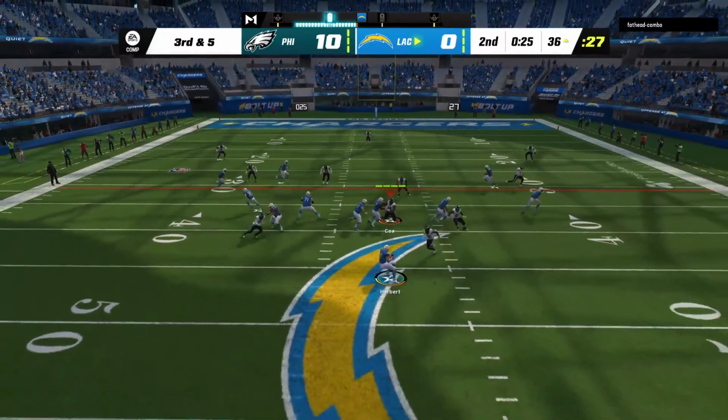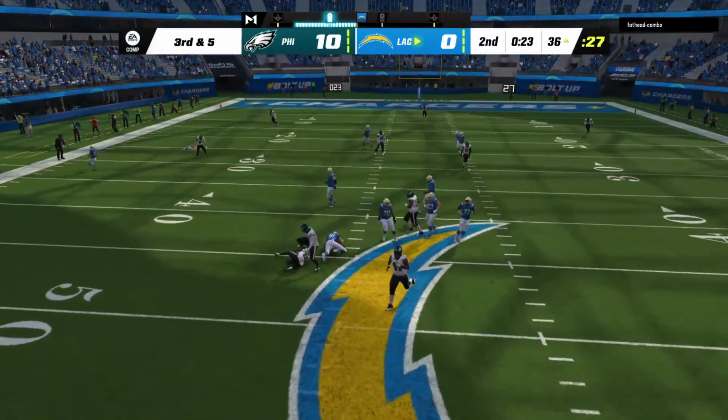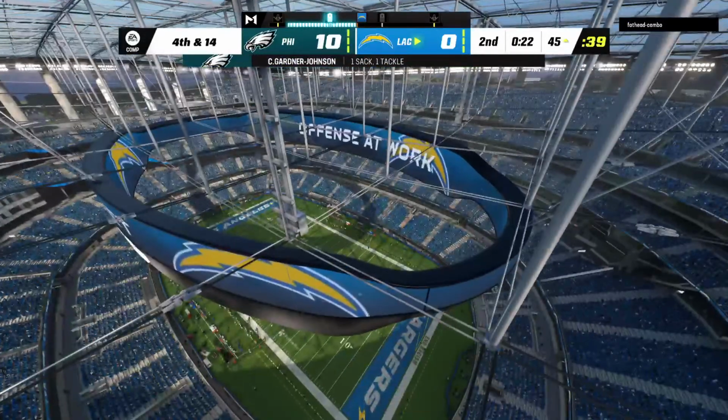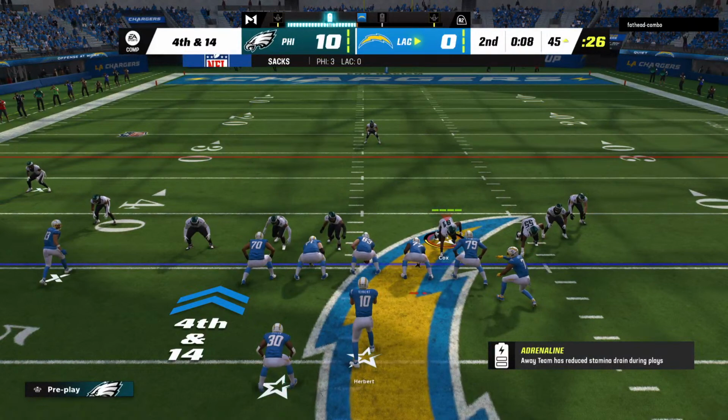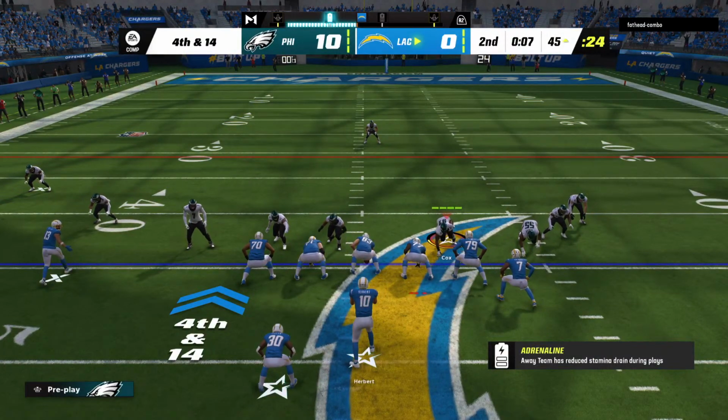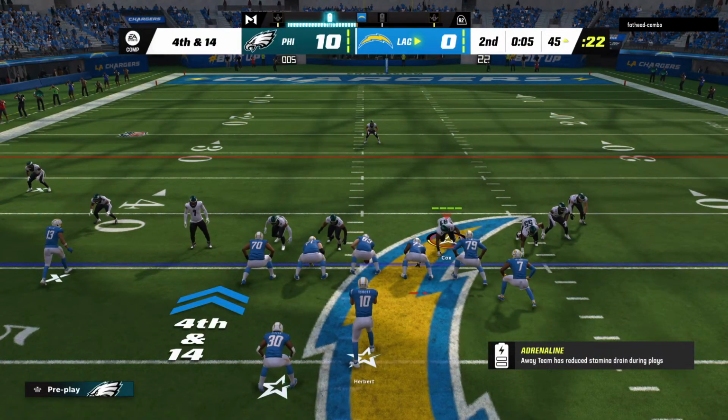Here's Herbert, and he can't find anywhere to go with it. And he goes down, a loss of 9. Brings up 4th down.